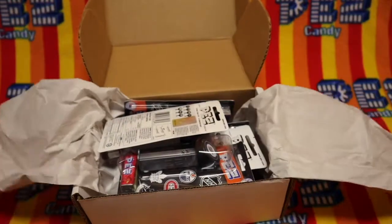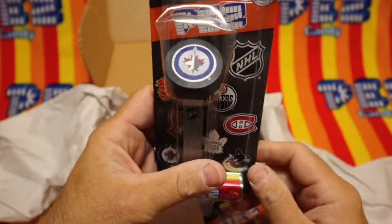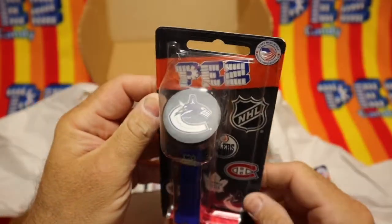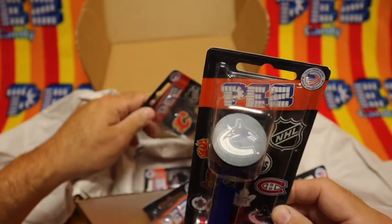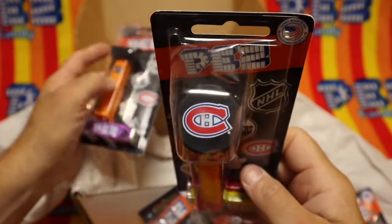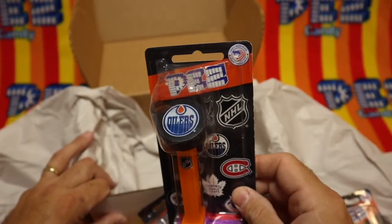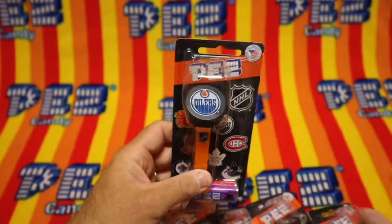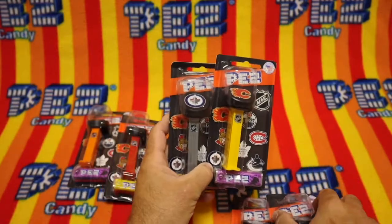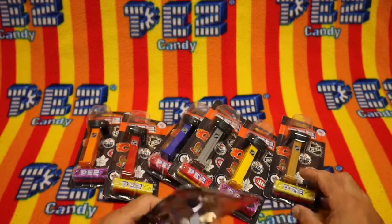We have some paper. We have some hockey pucks. Toronto Maple Leafs. Winnipeg Jets. Ottawa Senators. Calgary, or no, Vancouver. Oh boy. Vancouver Canucks. Calgary Flames. Montreal Habs, or the Montreal Canadiens. And the Edmonton Oilers. So what we're looking at here is the Canadian hockey teams. Just the Canadian hockey teams.